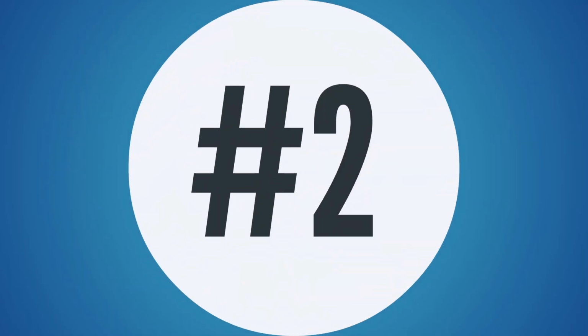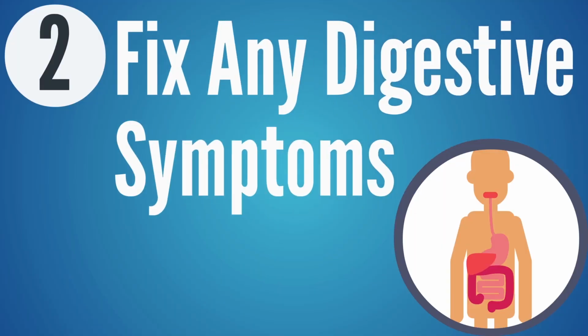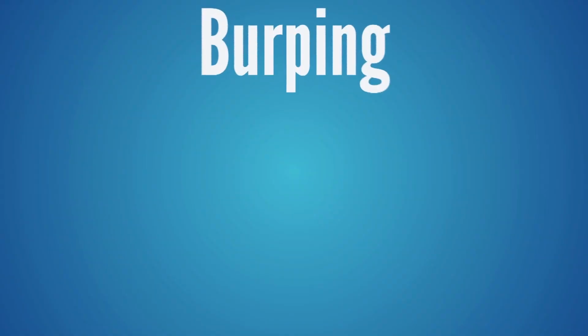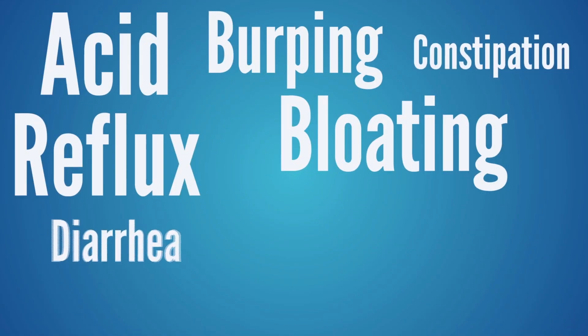Now, step number 2, this might surprise some folks, but it's to fix any digestive symptoms. If you're dealing with any issues like burping or bloating or acid reflux or constipation or diarrhea or nausea, or maybe food just kind of sits there in your stomach like a rock for hours, all of these are signs that digestion is not working correctly.